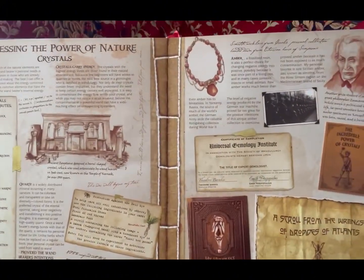The next chapter is still part of harnessing the power of nature, and that's crystals, another favorite chapter of mine. It teaches you all about crystals and how crystals have magical attributes. So I will again show you. I hope you've seen enough, but let me know again in the comments below. It has some pop-ups, but they are all connected to some little stories, so there is nothing that you can remove. And here it just tells you some crystals and their attributes.